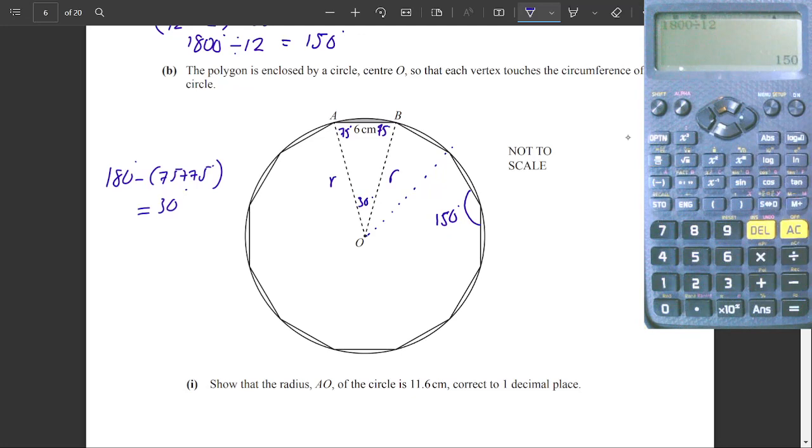Of course, you can also do 360 divided by 12, get this angle, and then use this as an isosceles triangle to work out the two 75 degree angles. That's another way. What do we have now? We've got a triangle. It's not a right angle triangle, but we can make it into a right angle triangle. We can use SOHCAHTOA.